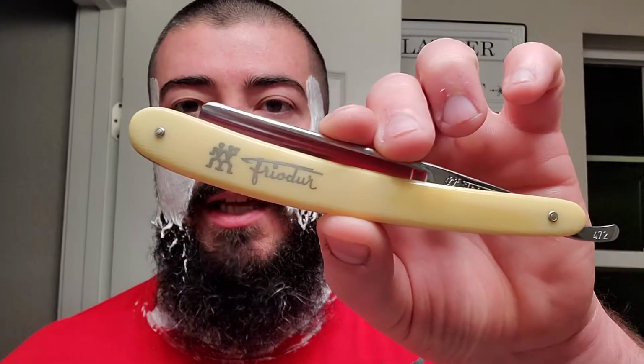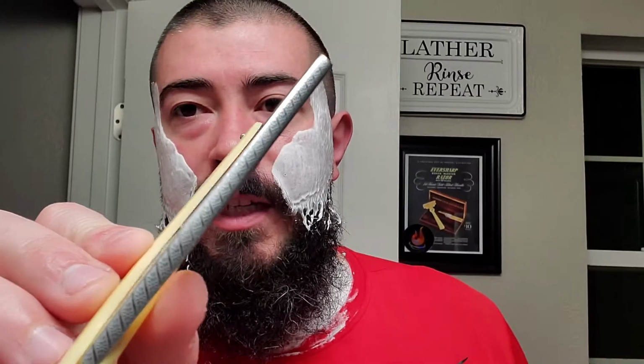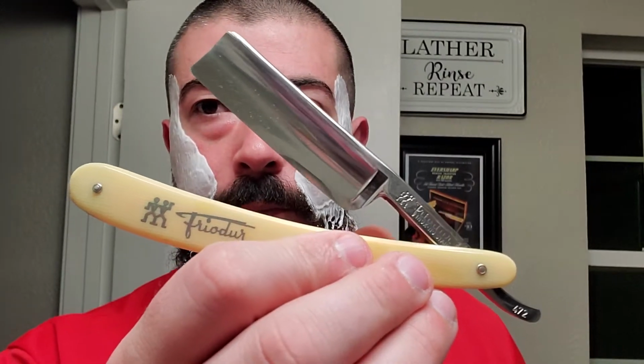Here I'm going to be using the Friodur. This one is 472. I don't know if that came into focus or not. It's got that beautiful spine work. I always like to show that because that's my favorite part. It's a nice big square point. The pins are nice and tight. The edge is nice and sharp. I absolutely love this razor.